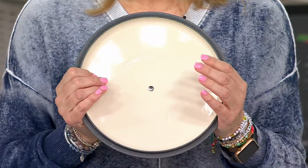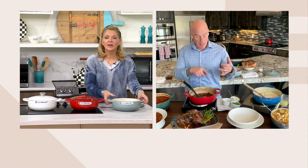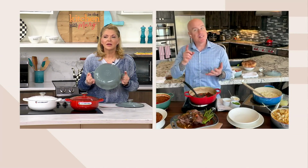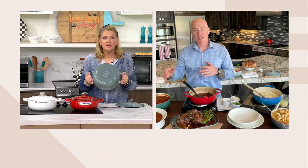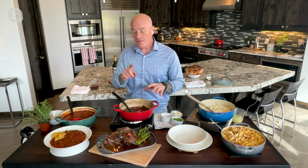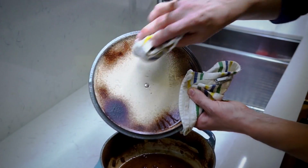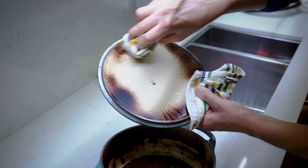Greg, let's talk about different kinds of stovetops. Yeah. I've got an electric stovetop right here. Definitely great for gas. You can use induction and you can use glass. So any preference that you have, this will work for it. Now, one thing to keep in mind too, while I'm boiling up my chili right here, is you only really need to go to medium.